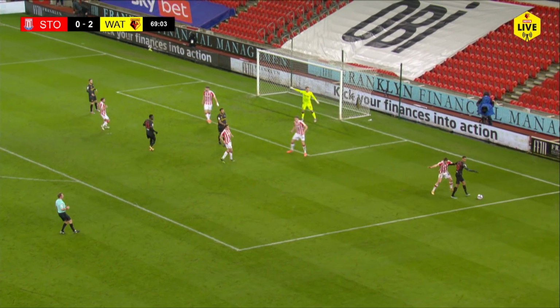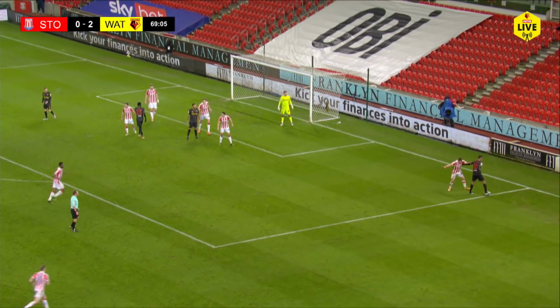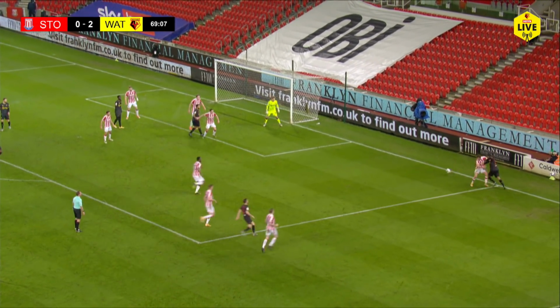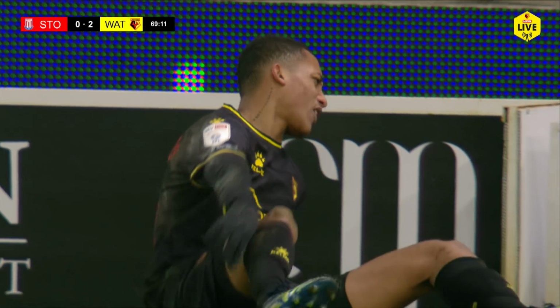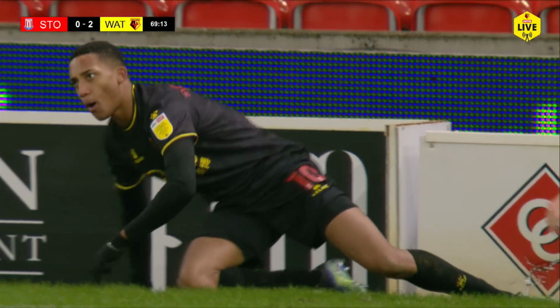João Pedro right on the edge of the penalty area. Norrington Davis holds him up. Stoke do have men back now. Still João Pedro just shielding the ball, flicking it round Norrington Davis, who bundles him off the pitch, and the ball goes behind for a goal kick.